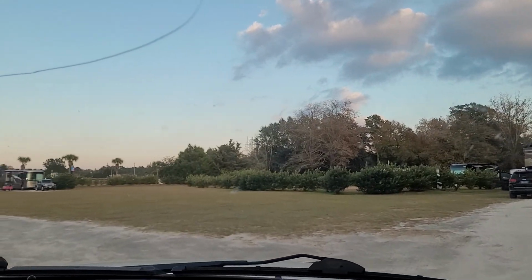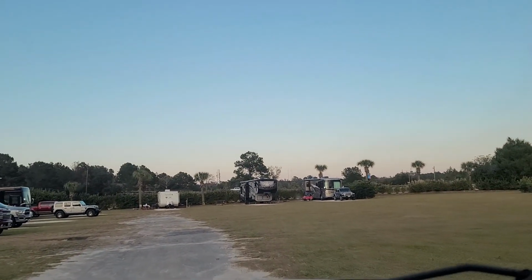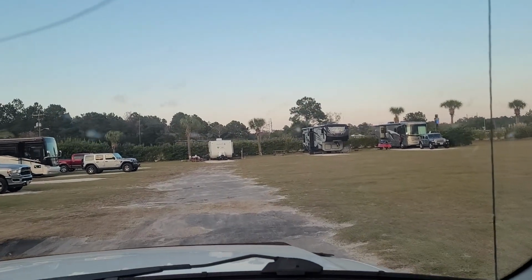The road coming into the farm or campground itself is great. It's a really nice gravel road. But once you get down to the site that we were on, you came in and you turned and went down this little road. I mean, it was a road, but it was like a road that had been made because people drove over it so much. That was a little rough.